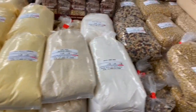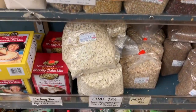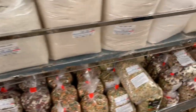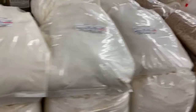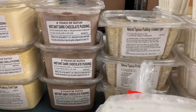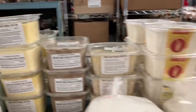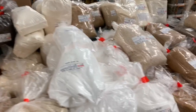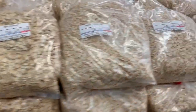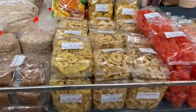They have fresh corn and popcorns. They got oatmeal, beans, anything you could think of. They got natural pudding, instant dark chocolate pudding. Everything in this store, in the farm of the Amish village, is natural. Everything is natural. You can buy it right out of the case.